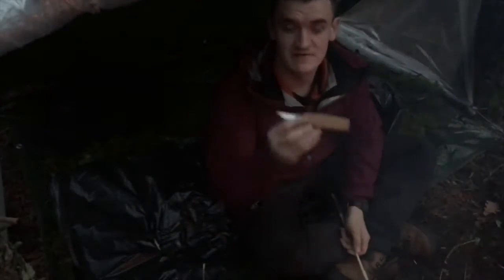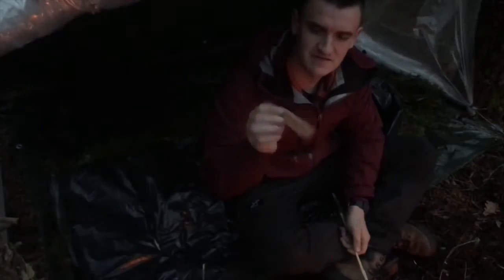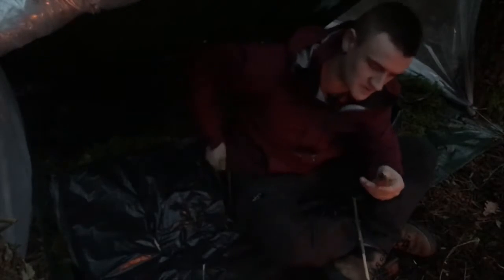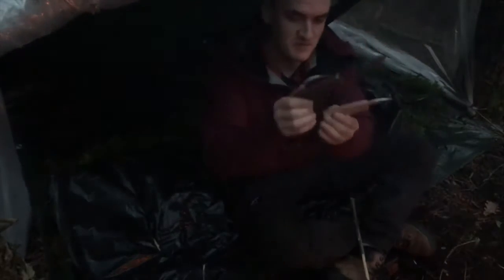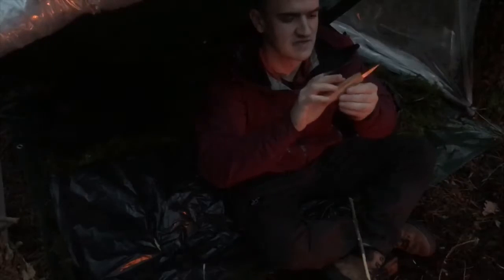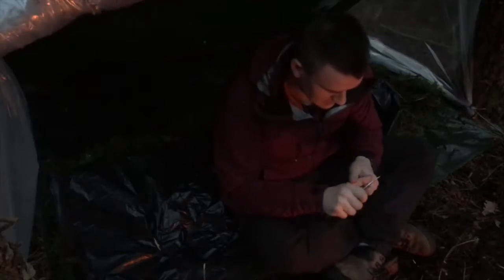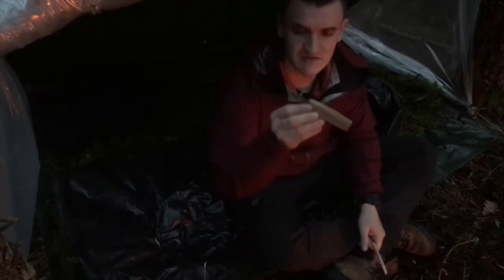I'm playing for a while with this little knife, and I gotta tell you, this simple handle is very comfortable. It reminds me actually of my puukko knife. The difference is that this has a little bit rougher edges, but it's fine because this is meant to be a woodworking tool. And a handsome little knife.